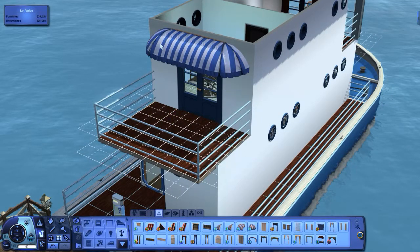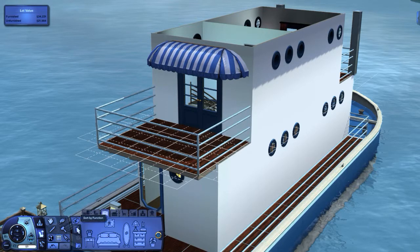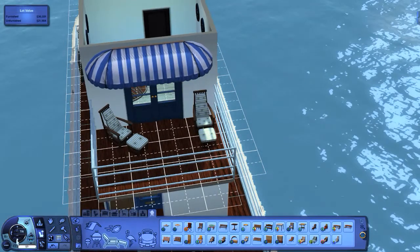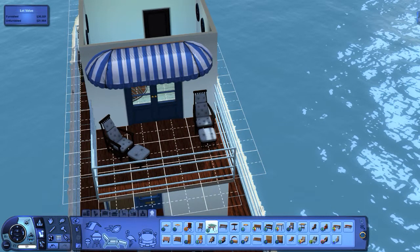I think it looks like a lovely little place to sit. I'm not sure where these canopy pieces are from, but I thought they worked really well on a houseboat. I suppose they're for a shop or something, but I think they work nicely here. And of course they're blue and white to match everything else. Then I put a couple of recliners in so you can relax and look at the ocean.